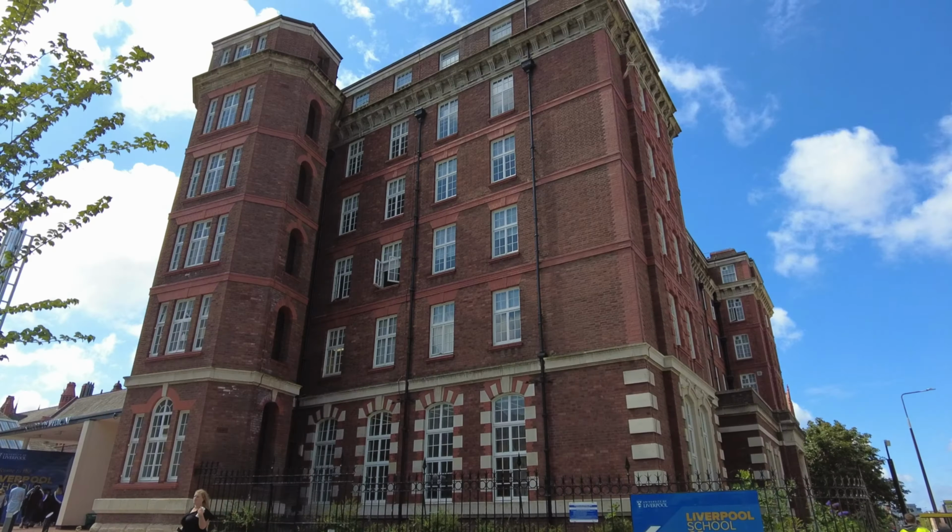So with Carillion in liquidation, the government announced that the new contractor would be Laing O'Rourke, with some help from another company called the Mace Group.